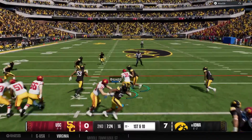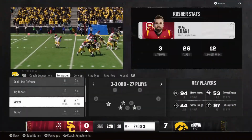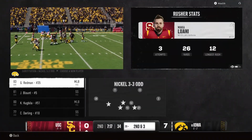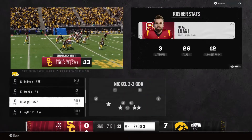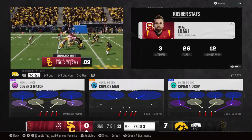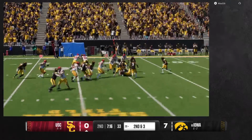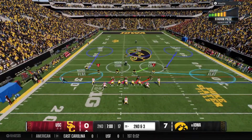Making sure they have good balance, keeping it on the ground. Got to be smart, patient, great vision, uses all of that to get to the 29. Coaches always harp about staying ahead of the chains, and when you can run with that type of efficiency on 1st down, man, you are doing just that. Good spot after that 7-yard pickup on 1st down. It's 2nd and 3.